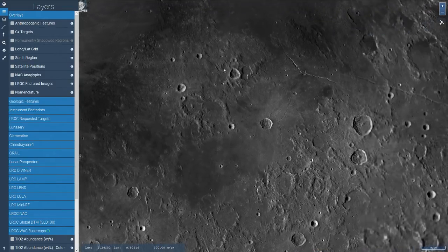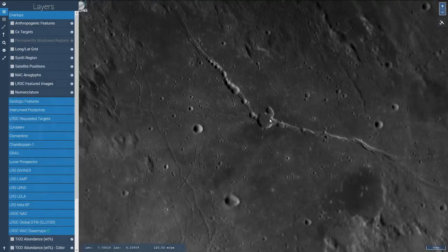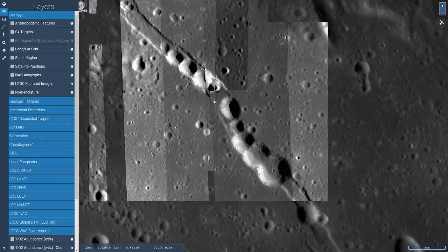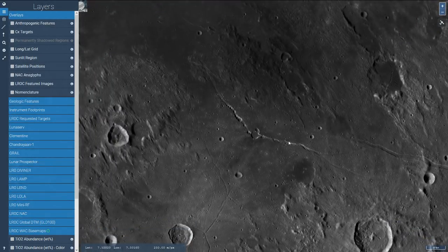I got to show you something else right here. It's like I'm on the moon. I can't stop. But if you take a look, here is a very interesting feature. On this part of the moon, let's just back out for a sec. This is just a little area, and there's a crater here that occurred after this thing.